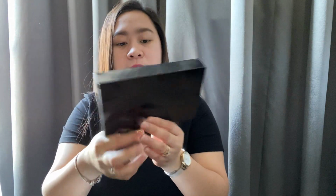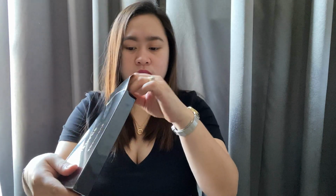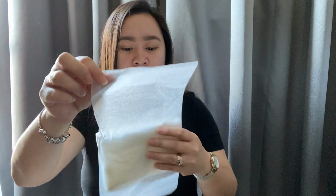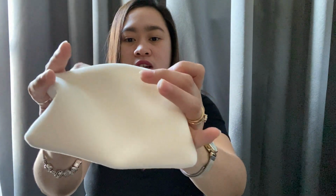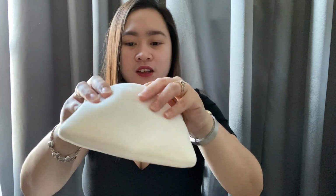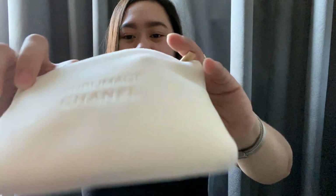Okay. Ito yung pinaka-last. It has the Chanel logo at the back. Sublimage Chanel. And, ano kaya ito? Oh, this is cute! Chanel na pouch! Ang cute! Pero ang dumi niya. May parang makeup kit. Sublimage Chanel. And then, meron siyang gold hardware. Yan. This is so cute. Hindi ko siya muna gagamitin. I have to take photos of it. Tapos ipapost ko siya. This is really nice. Chanel na makeup.